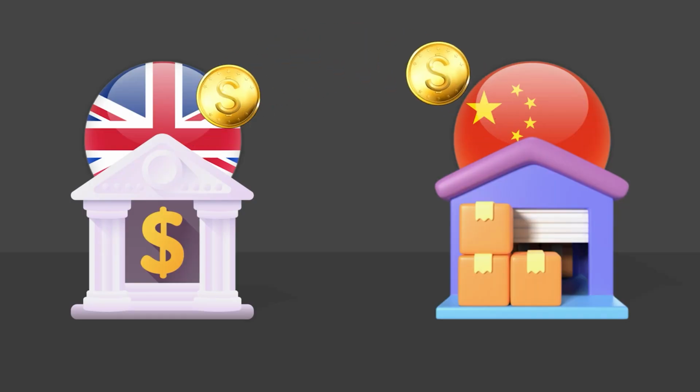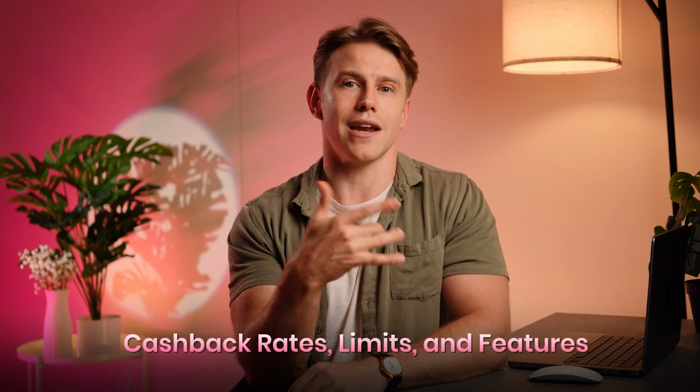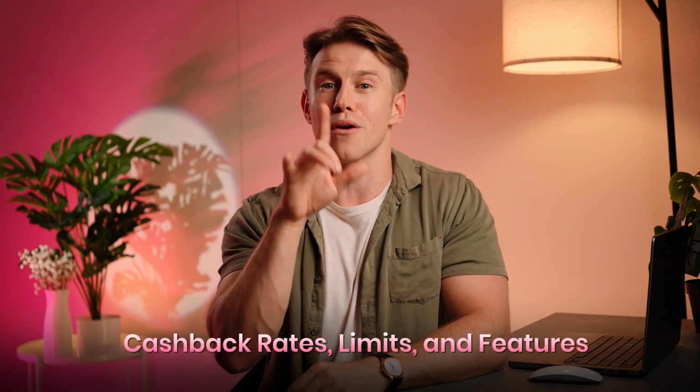Need to pay a supplier in China? Use the same card to pay in RMB. Balance your import costs and ad spend all from one account. No risk, no surprises. Just keep in mind that cashback rates, limits, and features depend on your region. So compare the local options and make sure it's the right fit for you.